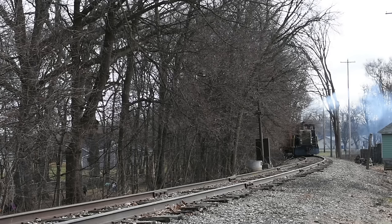As the number 3 rounds a curve off of Johnson Street, school is in session at Gilward Early Elementary and the kids are out for recess. Engineer Eric gave the kids a show as they chased him along the fence.